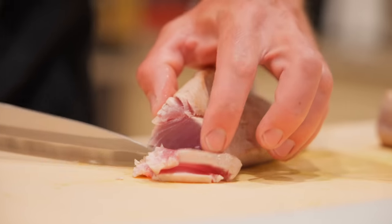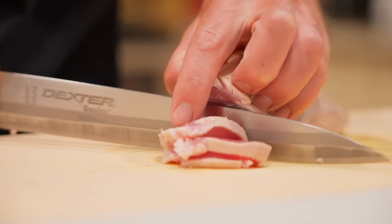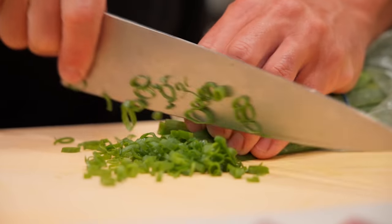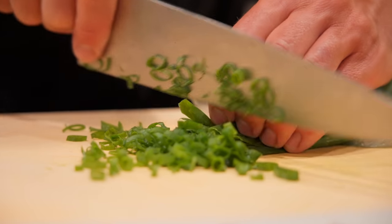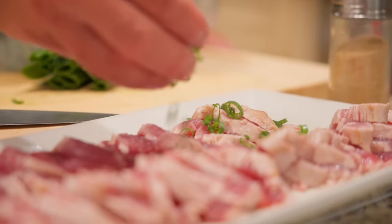Slice it up, and you guys see that outside edge is just barely cooked, and that's what you want for seared tuna. Okay, and we're gonna top our seared tuna with some scallion.